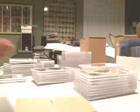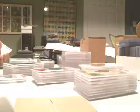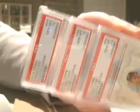Next we have Scott A. Gibson. All right, he had the Puig rookies. And I'm just going to do it like this because there were three of them and they all came back as 10s. So that's what it looks like. And then turn it sideways. 10-1, 10-2, 10-3. So that's those.